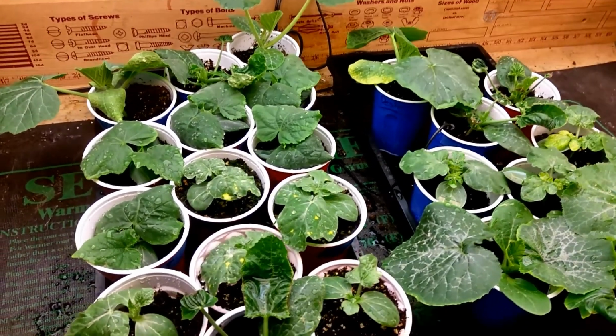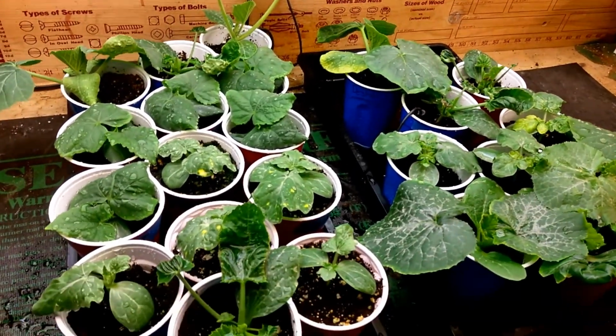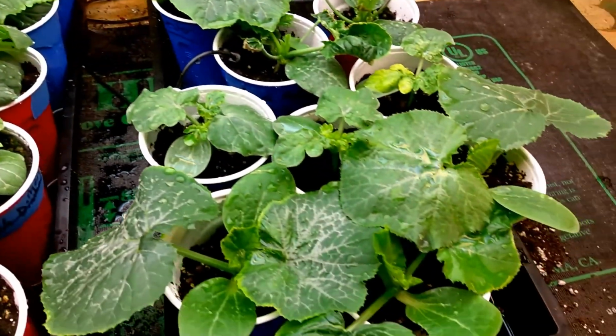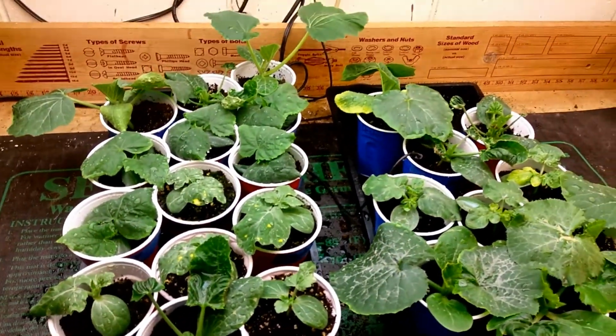Show you my cucumbers and squash before I go out to Dad's house to take a look at things in the greenhouse. We'll see if the things at the greenhouse are about the same, or maybe a little bit bigger, maybe a little bit smaller. Let's find out. Out at the greenhouse checking on the plants. We've had some cooler weather here for May. It's been in the 40s, 50s.